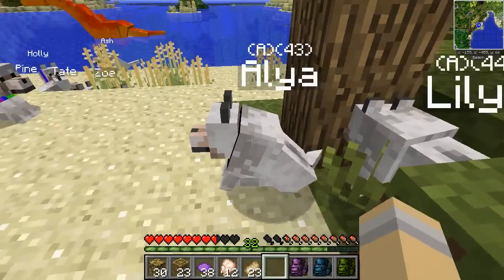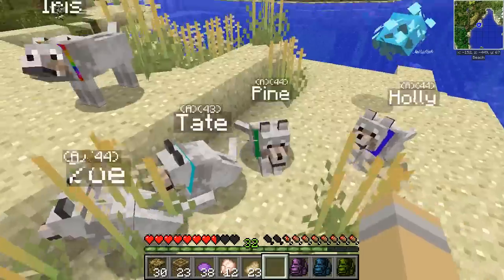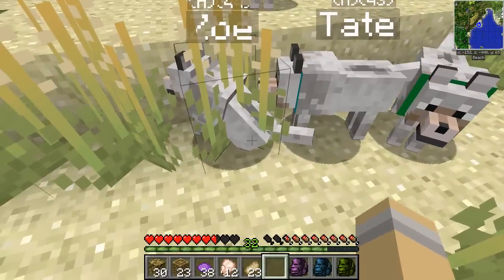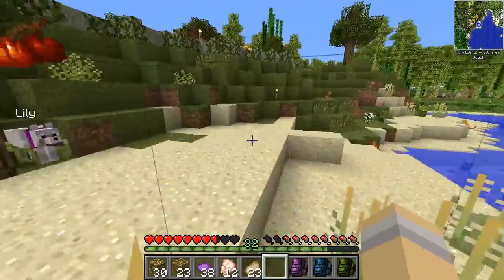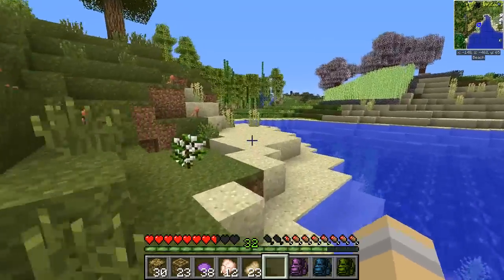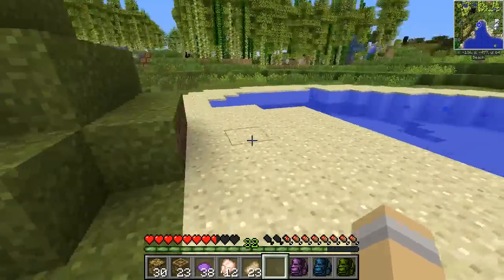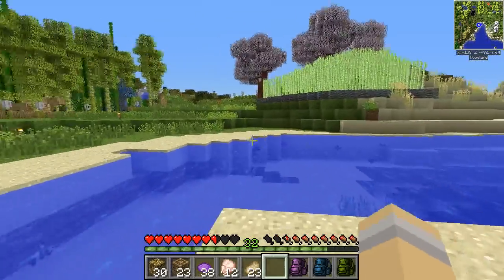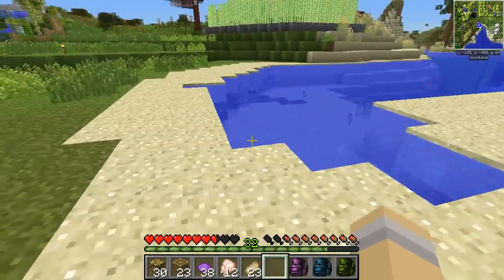All right, Lily, Alia, Iris, Pine. Come on, Pine. Tate, Zoe, Ash, and Holly. Come with me, everybody. All right, so let me show you guys what we've been working on over here. With the help of Agent Noodles, we have flattened out the ground and surrounded the outside of the cove with sand, and I think that looks a lot better.